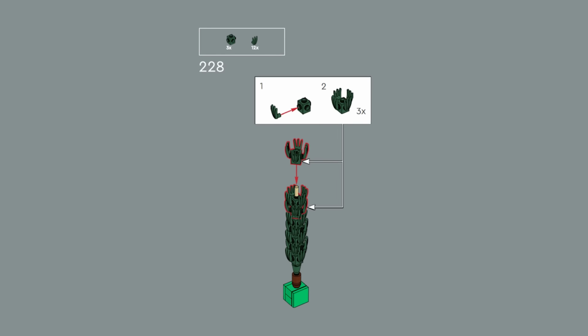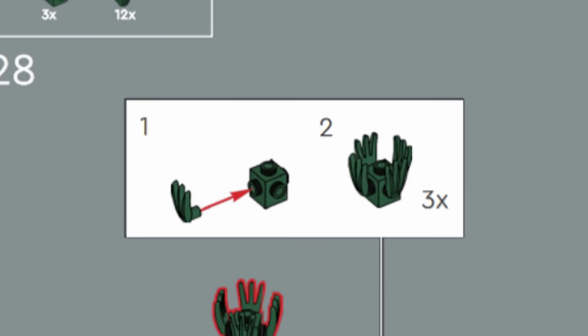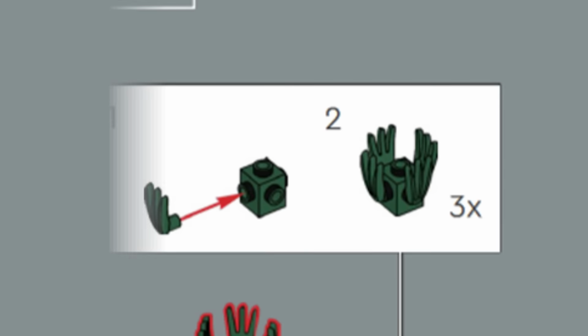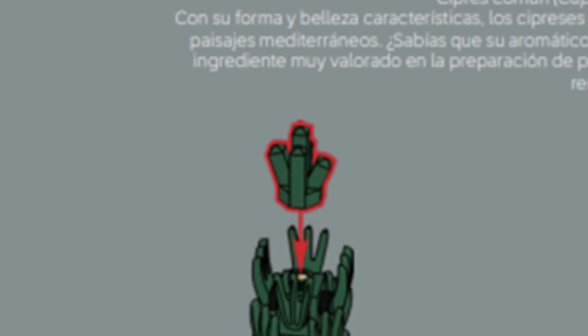These are rather straightforward overall, but much like the Japanese maple, make brilliant use of those same green claw elements. This time, you'll need to use a total of 64 of these parts, and then top each tree off with one of these earth green crystals that are unique to this set.